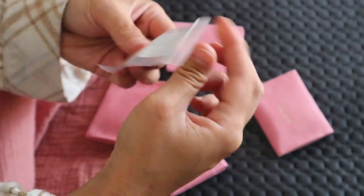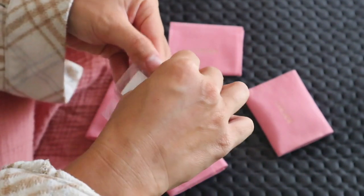It has a little slot inside the case here that you can keep this in, and then next to it will be your pieces. They do come inside these little slips that protect your jewelry, and these are also biodegradable, so you can actually compost these. How amazing is that? So let's talk about the pieces.